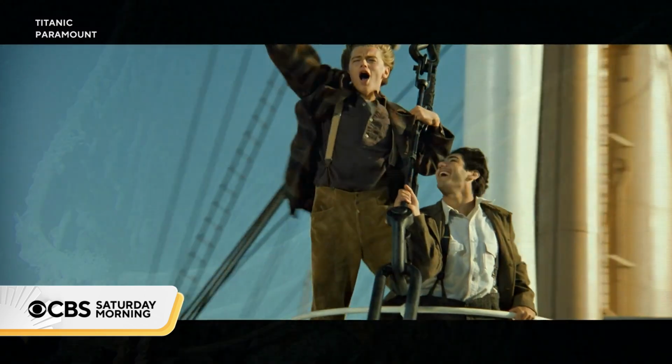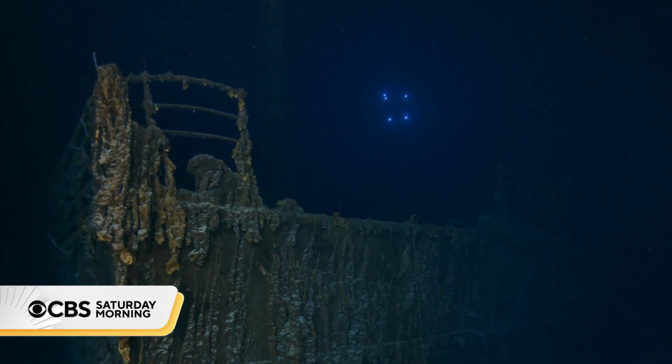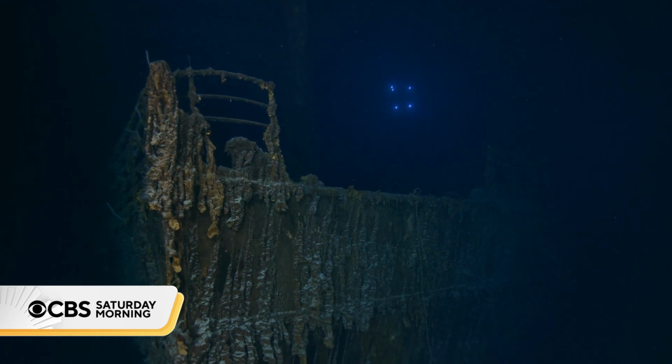But now, new images from a recent expedition to the wreckage site of the real Titanic reveal the railing along the ship's portside is succumbing to the ocean and to time. Everyone always thinks of the bow as the iconic part of the shipwreck. It's what we all imagine.